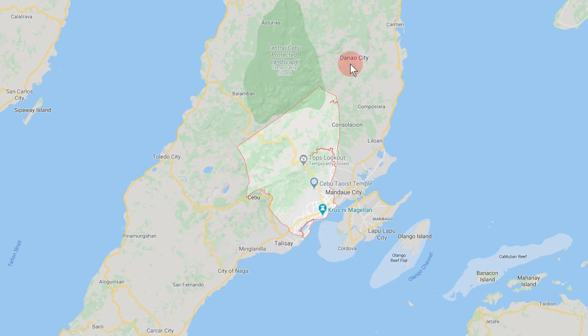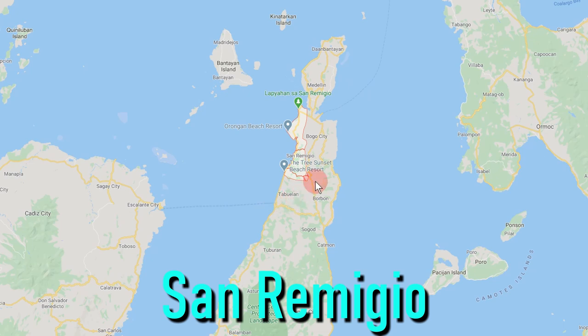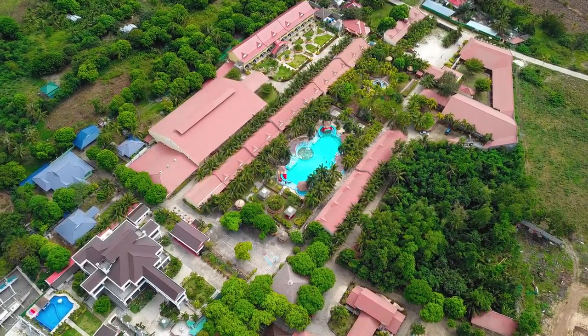From Cebu City, take a bus, or drive, or walk if you feel like it, all the way up to San Remigio in North Cebu. There are some fun things to do in this area, but this isn't a San Remigio guide, so that's gonna have to wait for another day.